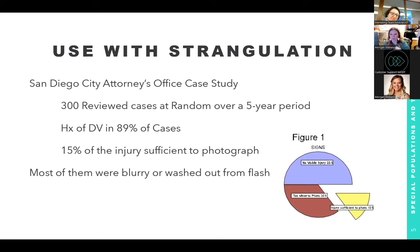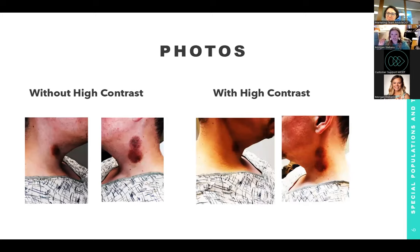And so they're going to be blurry, they're going to be washed out, it's going to be hard to capture. But one of the benefits of using the high contrast filter with the EVA is that you can kind of capture those really light injuries. When we're talking about contrast versus no contrast, this is kind of what it's going to look like. So the photos on the left, these have been taken with the EVA system, are photos without contrast. And so these are just normal light photos in an exam room. And then the photos on the right have your high contrast. So you can see how it changes the way that you see that injury.